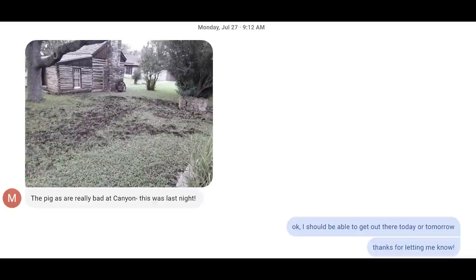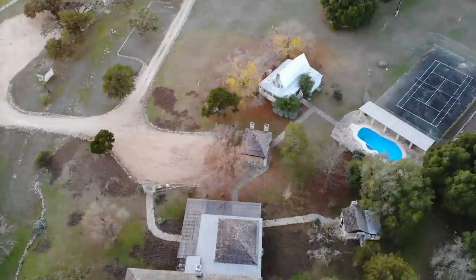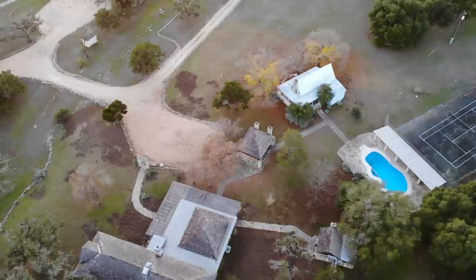Hey guys, so it's Monday. We had the ranch owners on this canyon ranch place text us this morning, and I got a picture here of some hog damage behind one of the dwellings up here. Same area where we had hog damage before. They hit basically all the buildings around, all the way up to the foundation of the house. In this case, I think it's behind a log cabin or something up there, but rooted up quite a bit.